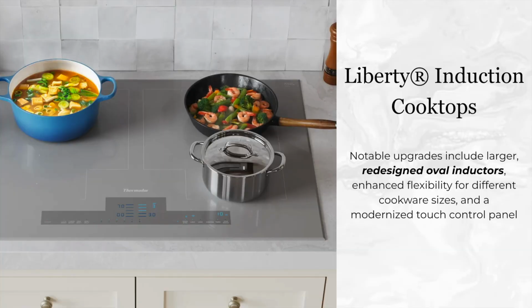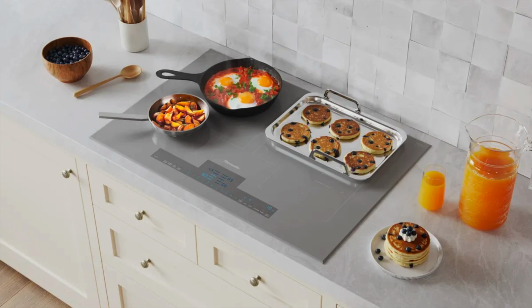Next, we have our Liberty cooktops, and right off the bat, you'll notice some aesthetic changes. But there are many other changes too, like the size and shape of the oval inductors, the ability to fit various sizing cookware, and a new control panel as well. They are available in 30 inches, pictured here, or 36 inch widths, both in the titanium gray finish. You'll get either 4 or 5 heating elements with either 2 or 3 zones that are flexible for larger cookware depending on the size you get.